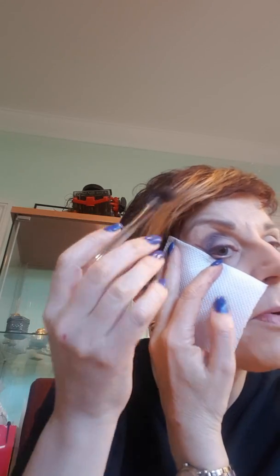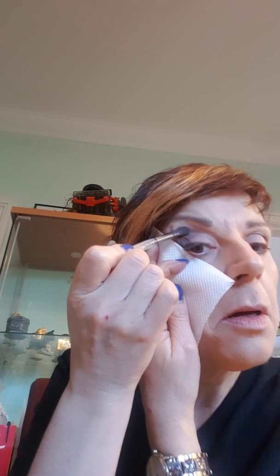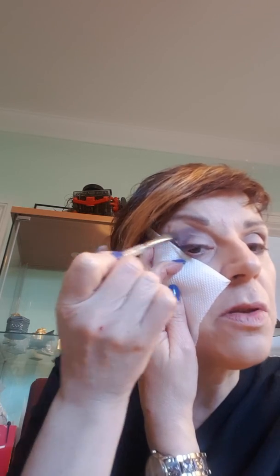And you can also fold a piece of kitchen roll into 4 and then hold the creased edge tight from the corner of your eye up to the eyebrow, and you can see I'm following my flick. And then what you can actually do is take your eyeshadow right onto the kitchen roll when you take it away.